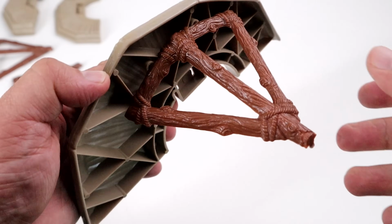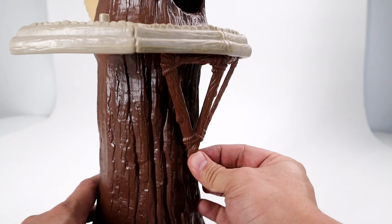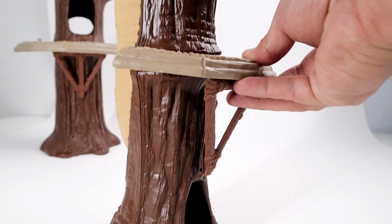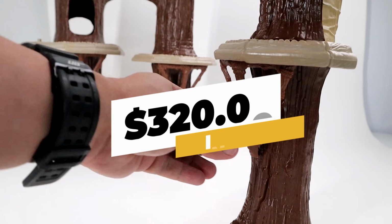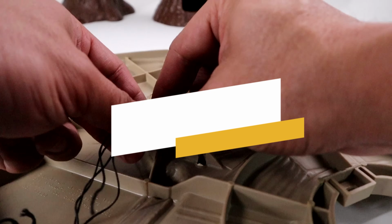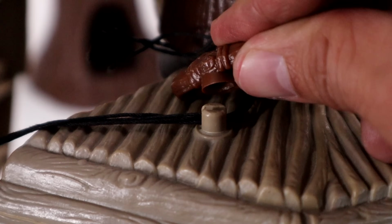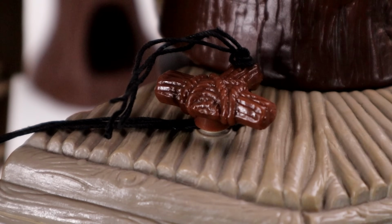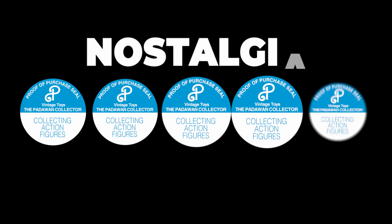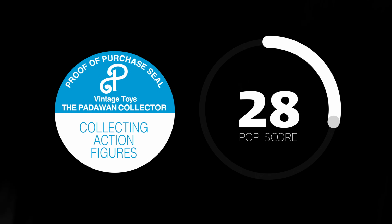You can find these in different conditions for various prices, but not at relatively nosebleed amounts. I was able to get a complete used version with all the paperwork and the box for $320 and expect this to run past $1,000 to $2,000 to find versions with inserts and unused content. 4 POPs. The nostalgia factor. I really wanted this as a kid, and as an adult, when I finally got this, the 6-year-old version of me thanked me every day for it. 5 POPs. That brings the Ewok Village Action Playset to a total score of 28 POPs.